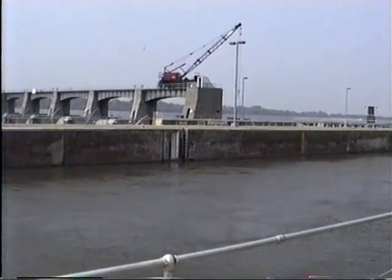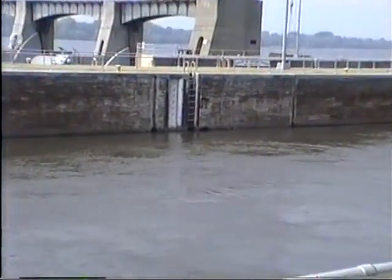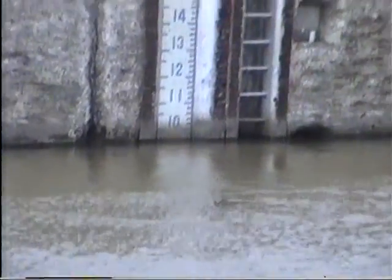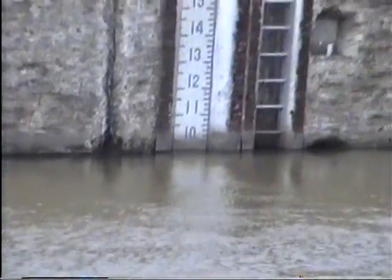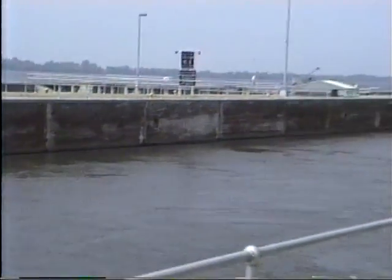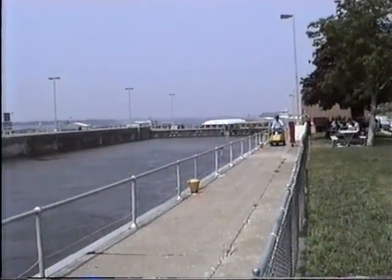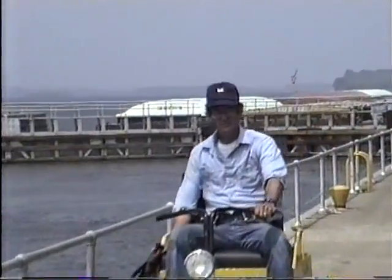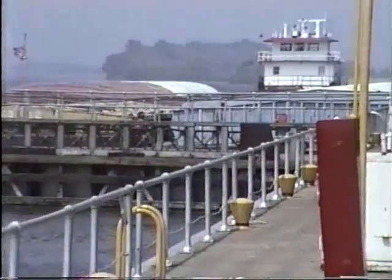Well, it's filling up. It's almost at the 10-foot level. When it reaches 10 feet, the gates should open and let that barge through. There it goes.